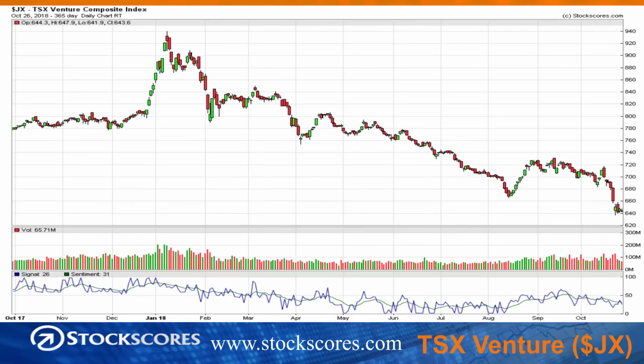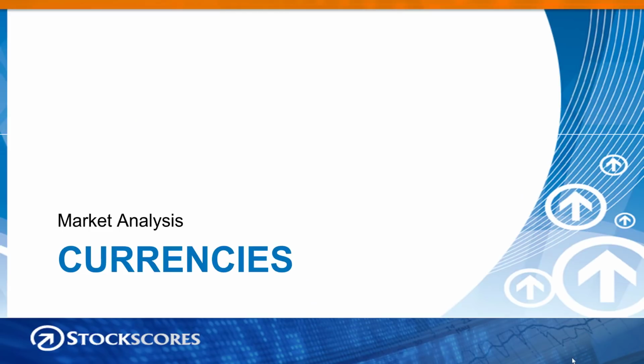Looking at the TSX Venture, it continues to be struggling. This market has struggled for a number of months. The microcap, the speculative space in Canada, really not doing all that well. Individual stocks on this market can do well if they have something really exciting going on, but the market itself is pretty dead. Investors not feeling too optimistic, and so you want to be pretty cautious with this sector of the market.